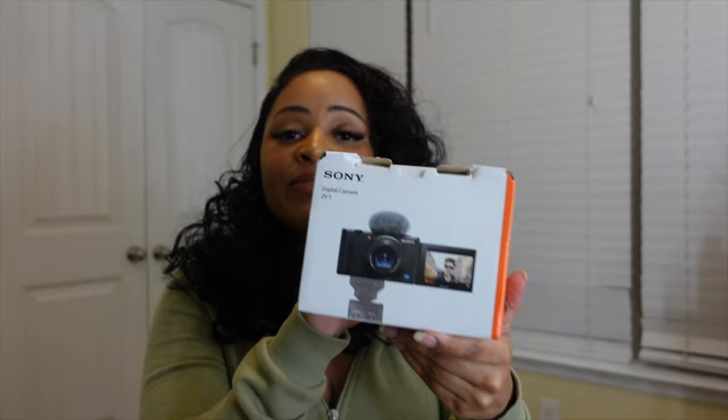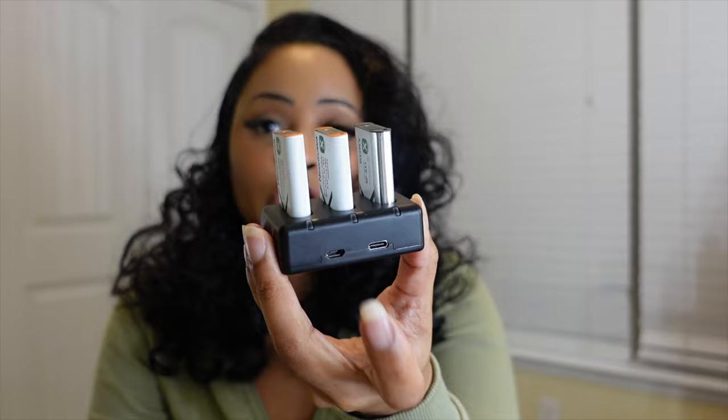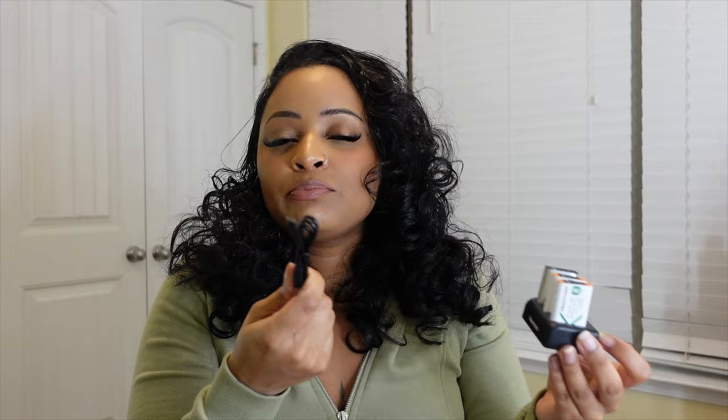But this is the box for your Sony. The things that come in the Sony box are the Sony camera, obviously, and the USB. What I did learn with the Sony is that it doesn't come with a battery charging pack that you charge through your USB. So I ordered a set of batteries off Amazon, and it actually came with the charging base with the USB, because I would typically charge through my computer, but sometimes I need to charge my computer, so I don't need all these cords coming from it.